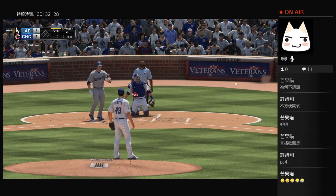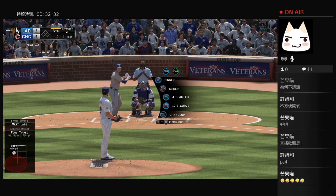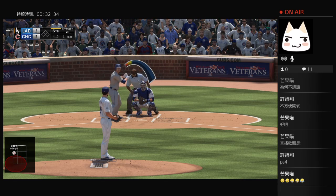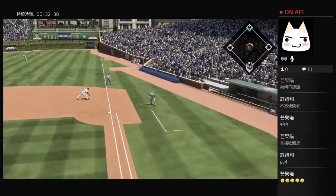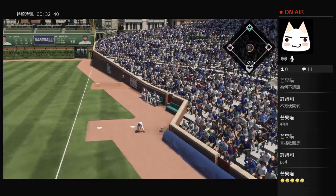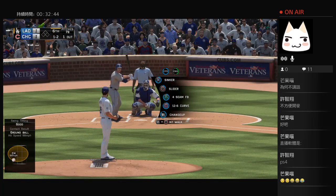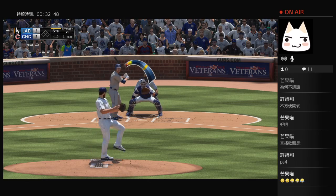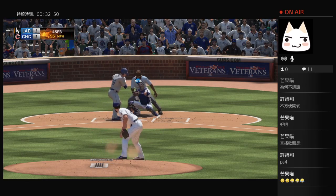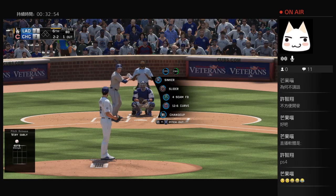A little late on the fastball, but he's able to spoil that one off, and he'll get another chance. Looking for the strikeout. Here's the 1-2. Still 1-2 as he fouls it away. Ready to deliver the 1-2. Now a fastball, but that's easy to lay off, and it's back to even at 2-2.